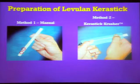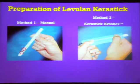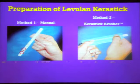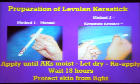Keep it facing upwards because you don't want it to get occluded by all those broken shards of glass. So keep the applicator point up until you need to use it on the patient. There's also a plastic crusher that will crush it for you. Now, this is the way the FDA approved it. We'll start off with that, and then we'll move on to how everyone really uses PDT.